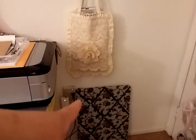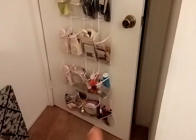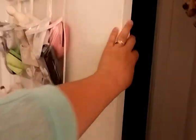Everything I just kind of hung on because I took off this. I have 2, so I'm going to see how I can rearrange this to utilize it better. Over here is just a shoe rack that holds all my punches, and on the bottom I have to take out whatever's here so I can just use this just for punches. And that's about it.